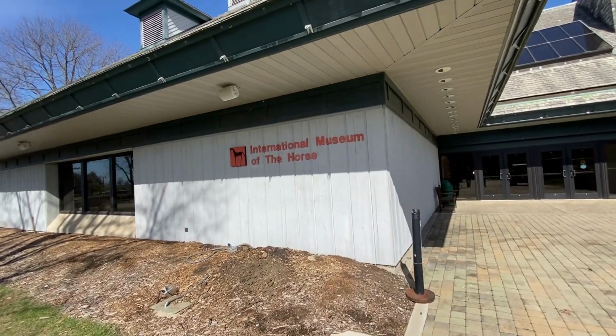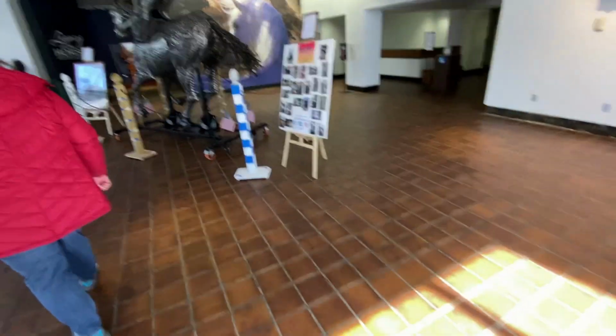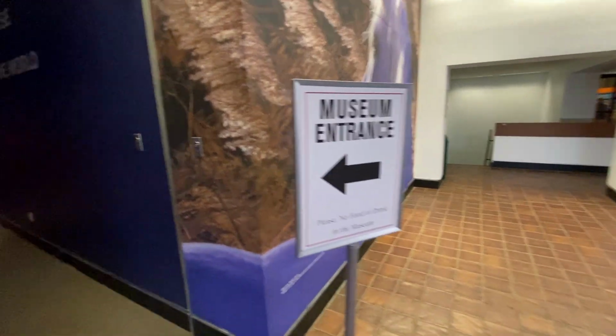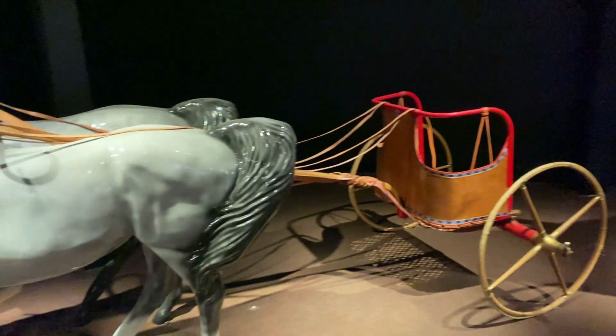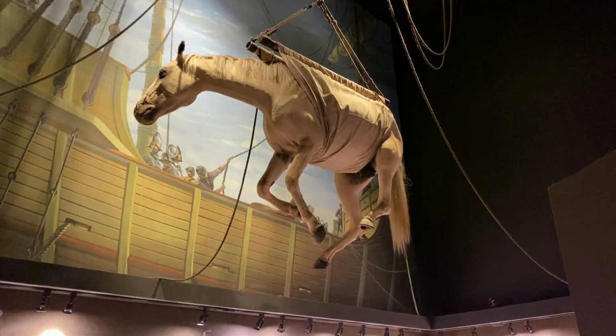Okay, the International Museum of the Horse. Let's go check it out. I think the museum shows the timeline of our relationship with horses, from wild horses to when people started riding them and then eventually racing them. This is an Egyptian two-horse chariot. A flying horse, Valerie says. They're putting it on a ship to get it, I'm guessing, to America.